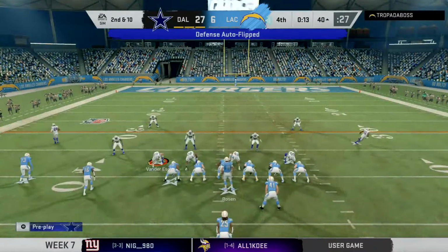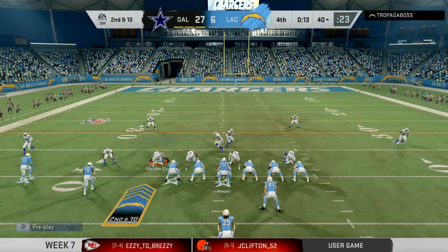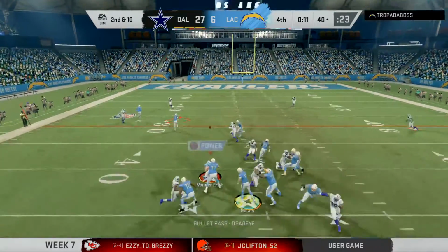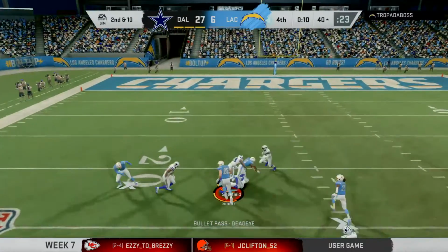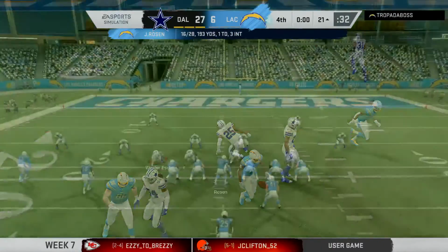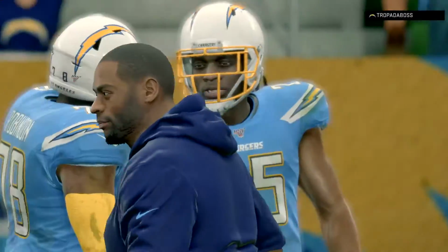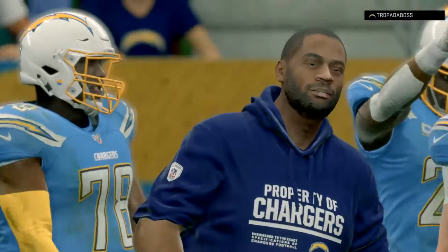So 2nd down and 10. Once again, they'll go from the 40. No gain on this defense. No gain. Again, it's Rosen. He's got this one complete to Sherfield. And he's going to have another 1st down here as the tackle's made at the Cowboys' 21. So this one will end in a victory for the Dallas Cowboys.